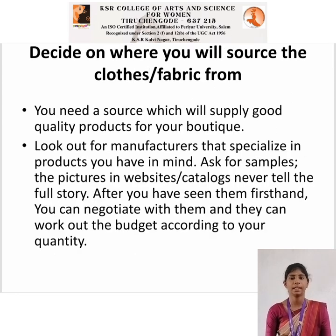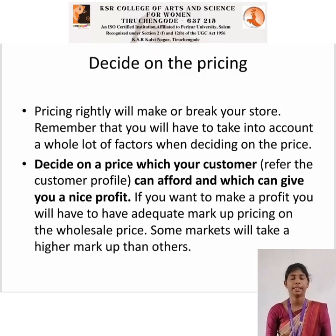Next step, decide on where you will source the cloth and fabric from. You need a source which will supply good quality products for your boutique. Look out for manufacturers that specialize in the products you have in mind. As for samples, the pictures in a website's catalog never tell the full story. After you have seen them first hand, you can negotiate with them and they can work out the budget according to your quantity.